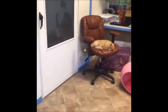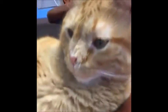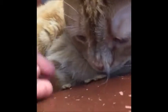Let's go see Bunny and I'll give her some treats too. Bunny is just sitting over here in her chair. Bunny's favorite spot. Bunny likes to scratch up her chair as you can see. Hi, Miss Bunny. Yes, I have something for you. I have some treats for you.